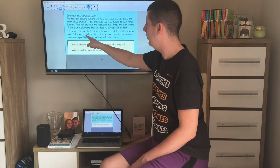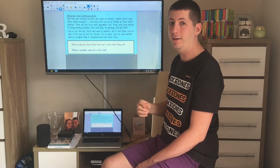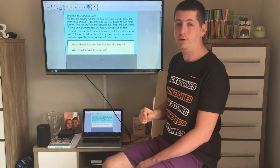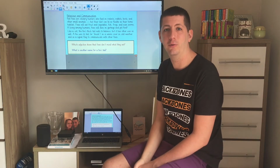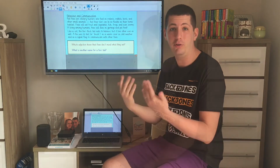A fox uses its tail or brush as a warm cover in cold weather. Has that answered it? It has, hasn't it? It's a tail or brush. You might have heard of a famous fox called Basil Brush. Basil Brush is a character, and obviously it's named after his big bushy tail.